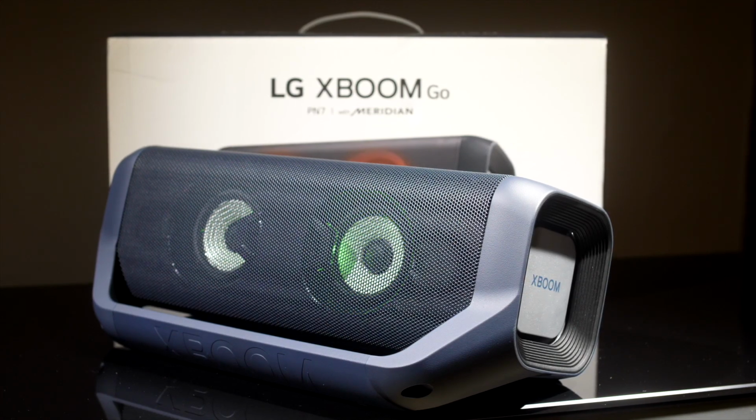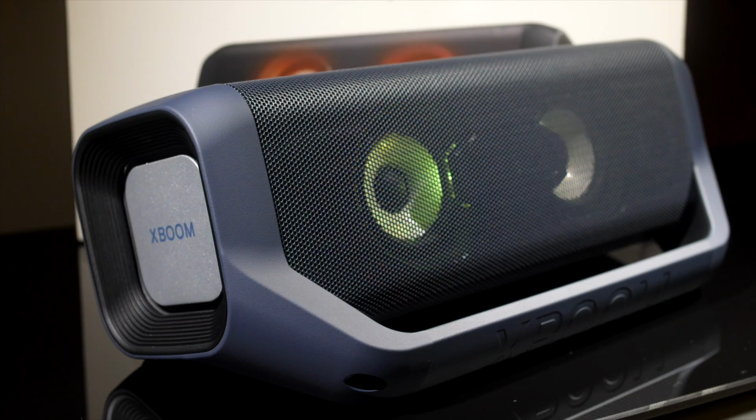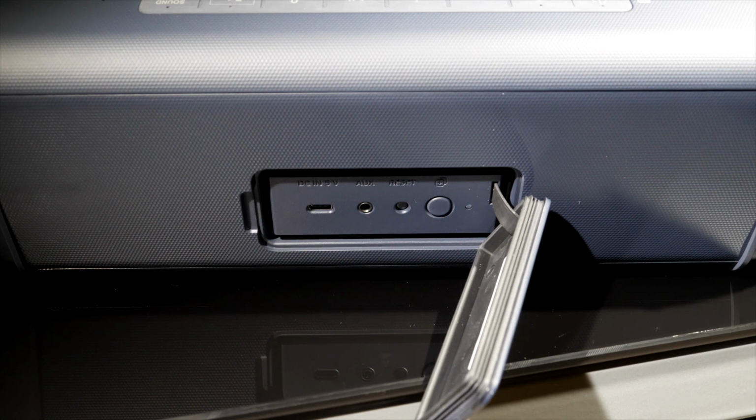of the cabinet. There's a mesh grille at the front with a pair of drivers behind and lighting in the centre which illuminates them. There are buttons to the top of the unit for power, Bluetooth, volume, play, pause, mic, DTS sound and sound boost, and the main method of connection is obviously Bluetooth. There are also some physical connections to the rear of the speaker behind a removable cover, and here you'll find a 3.5mm auxiliary input, a USB-C connector for recharging the battery, and some buttons in the rear section for setting up the dual mode and resetting the unit.